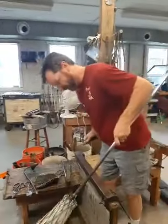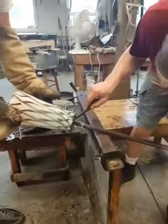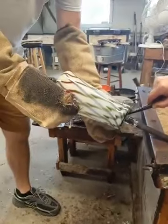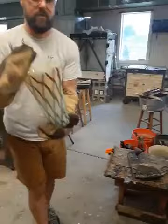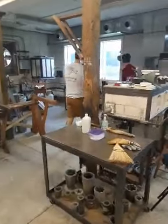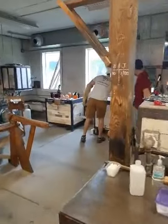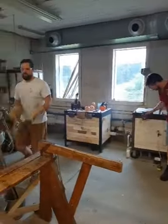Okay, so Todd will put a little drip of water right into the punty joint, and I'll find a place to show you this beautiful vase. And it comes off, and there it is, and Josh takes it to the annealer, where it will undergo the longest part of the glass blowing process. So, watch Josh's gloves smoke. Oh boy.